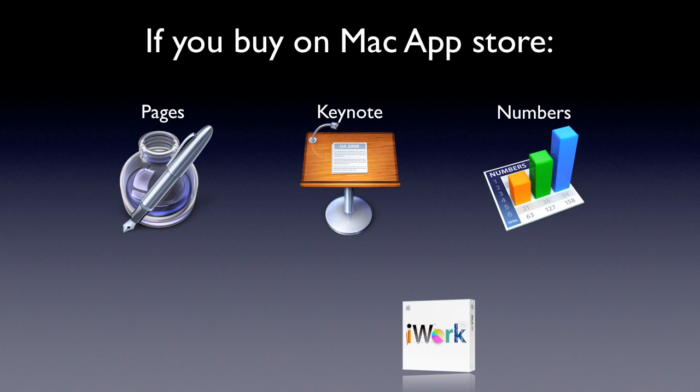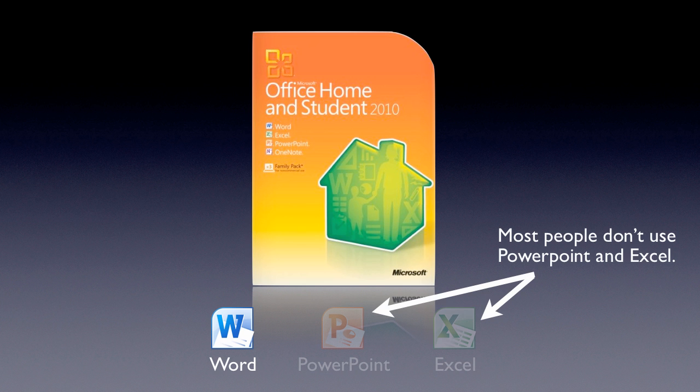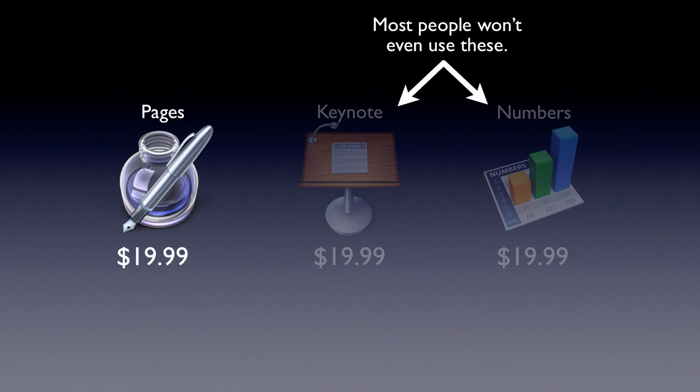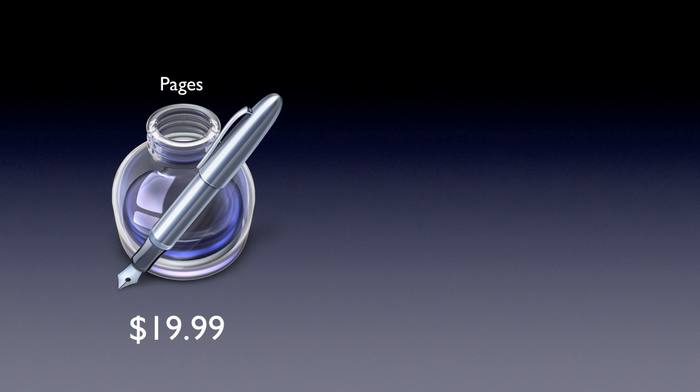If you buy them on the Mac App Store, it's only $20 for each program. You can buy each program separately for $20. Now keep in mind, most people don't use PowerPoint and Excel. So most people aren't even going to use Keynote or Numbers. Most people just want to do word processing. And on a Mac, you can do word processing with Pages for just $20.